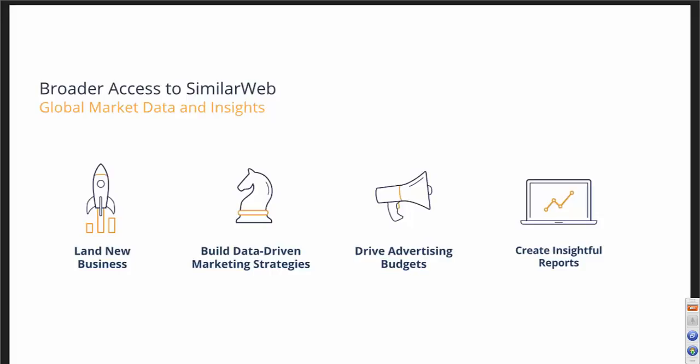Finally, having run campaigns for your clients, the final step is that agencies spend a lot of their time reporting back to their clients. And with SimilarWeb, you can very easily produce insightful reports for your clients by downloading our visuals like graphs and tables, as well as building customizable dashboards for your different clients, helping you for monthly presentations, quarterly business reviews, and annual reports.